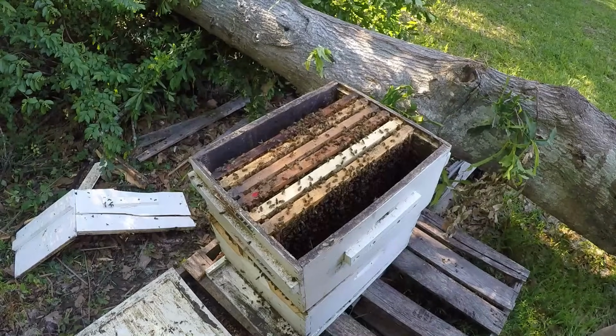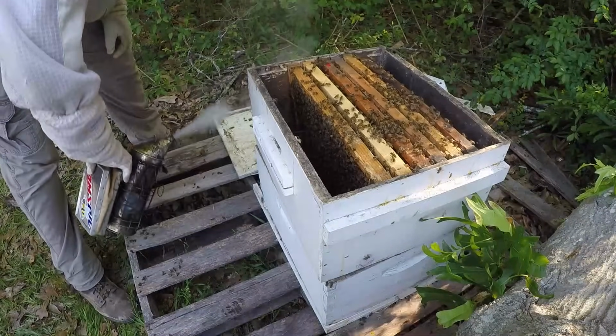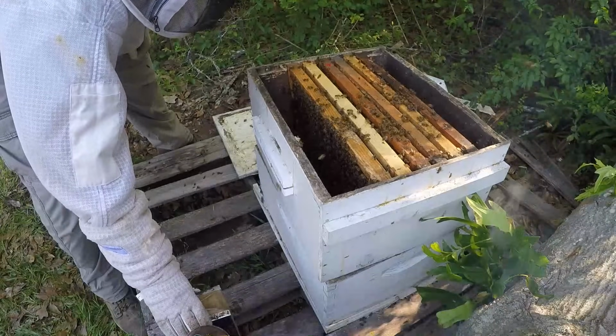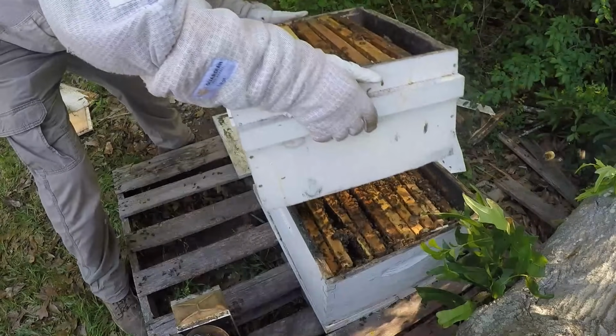Might have to move y'all. Okay, that's where y'all are gonna stand. If y'all stand there. There's still a lot of bees in this thing. I would go in here and search for the queen, but I want to wait. I'm so concerned about this bottom box.